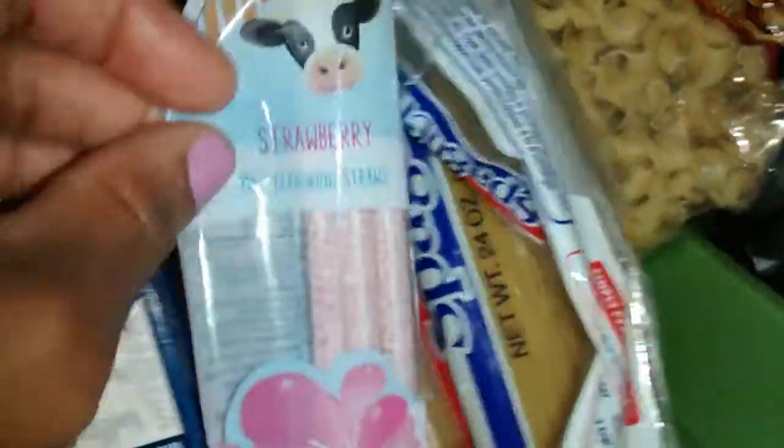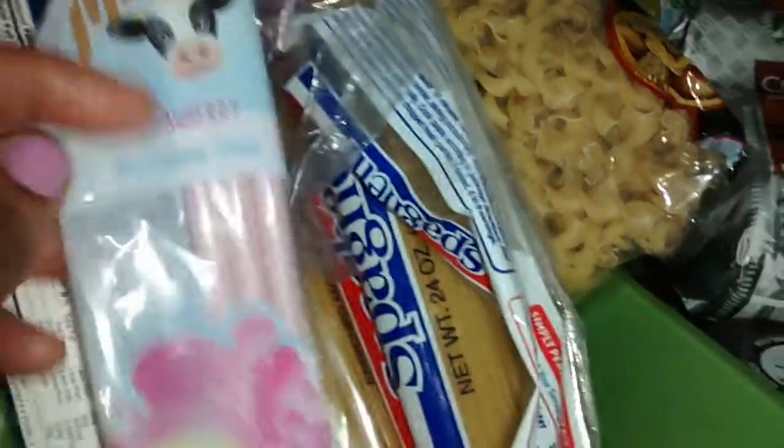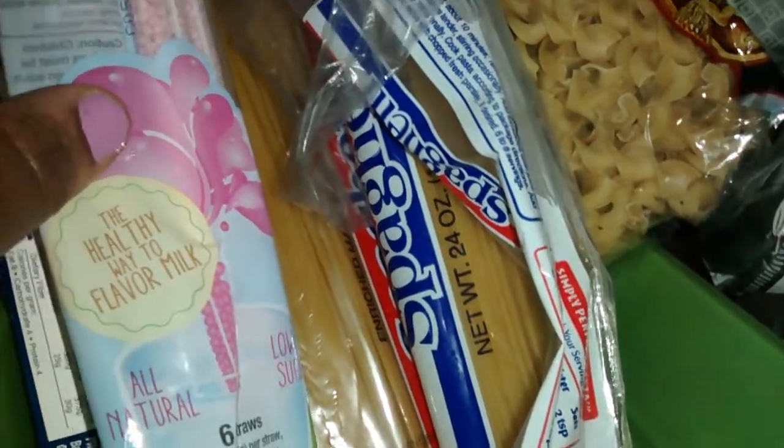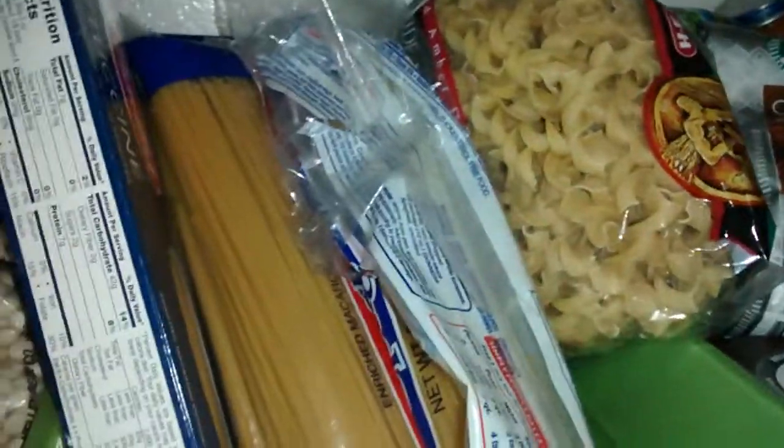And then also back here, I try to hide them, but the kids love these Milk Magic straws, and they come in chocolate too. And I think there's six straws, and it's like $2. So I try to get them and put them up before they actually see them, but a lot of times they will get them. Anywho, so, favorite of the kids.